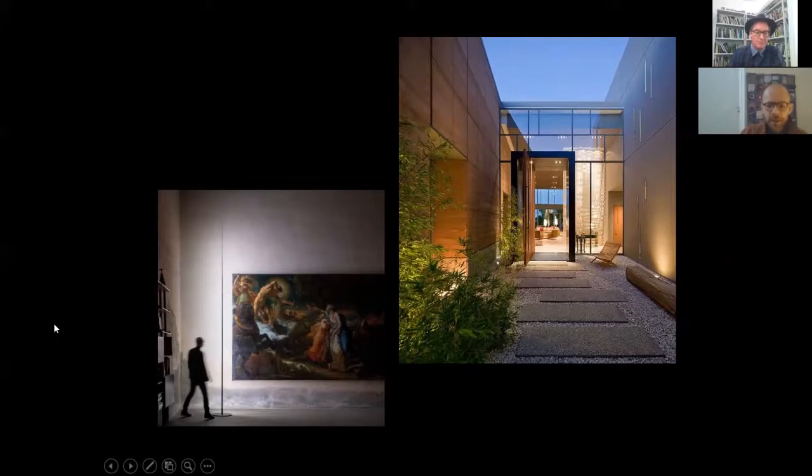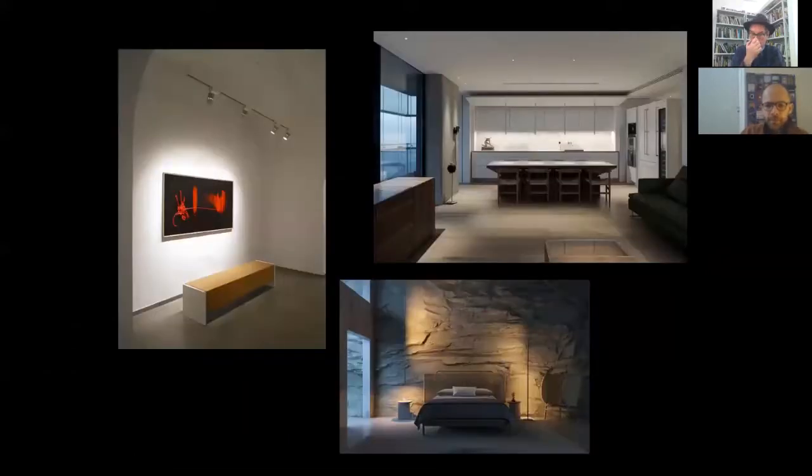And so if you go to the next slide, these are just a few possible ways that one can introduce lighting on vertical surfaces. A very easy one is to simply illuminate paintings with spotlights. And in doing so, you're killing two birds with one stone.